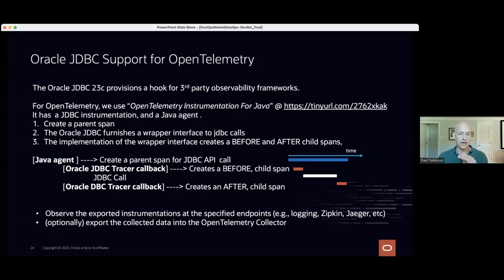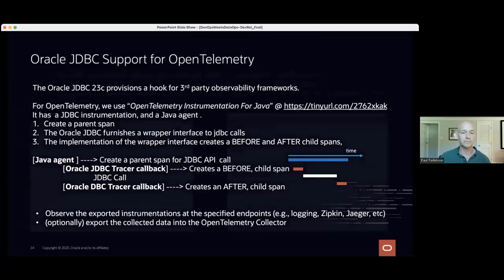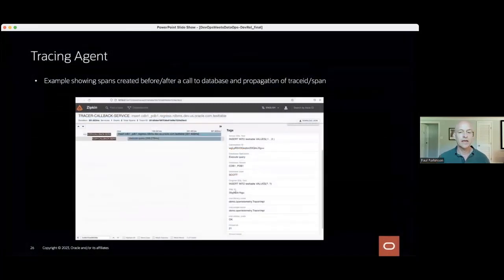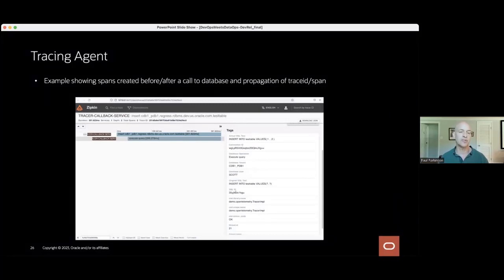But of course, we support all the standard endpoints as far as Zipkin, Jaeger, et cetera. Okay. So this is the API. I know this is a little small, but hopefully you get the idea. The API for the tracing agent in JDBC, you can access all this different information as far as the SQL, et cetera. And then I'm showing a number of different consoles here just to mix it up and show you that we support every popular product and open standard and open source.